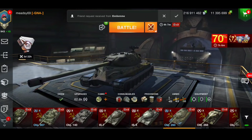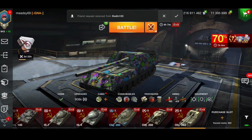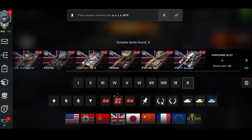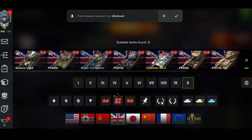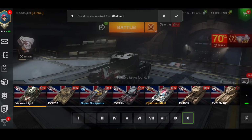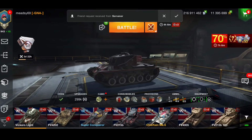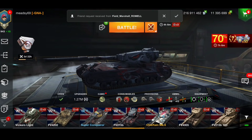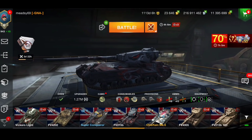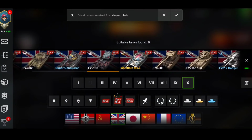Object 260 you never ever see. Object 268 you never really see, and definitely not the Object 263. So moving over to the British tanks, you don't really see too many British tanks in the tournaments. The only one you really see is the Vickers Light, and that is because of the speed of the thing. It's a light tank. It can spot tanks early. It has the HESH, and probably one of the most popular light tanks in tournaments at the moment. You could also get away with the FV215B, but the FV215B is not that popular in tournaments either.